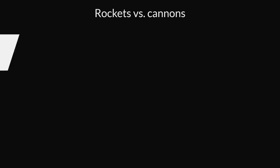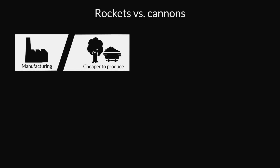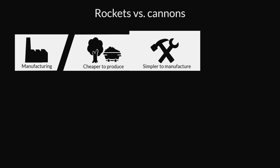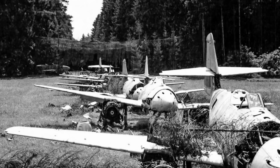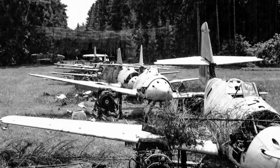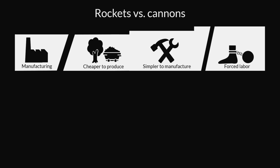For the manufacturing side, rockets were cheaper to manufacture and used fewer precious resources. They were simpler to manufacture as well, requiring less skilled labor, and could be constructed in very simple facilities. And both of these factors are crucial. Not only does Germany begin to lose access to various resources and facilities, but remember that the Luftwaffe by the end of the war was the single greatest user of untrained slave labor in the Wehrmacht, having started to indiscriminately use concentration camp victims and forced foreign labor from very early on.